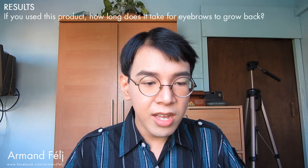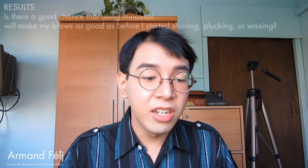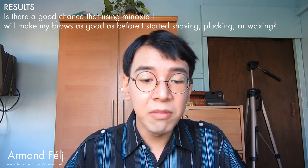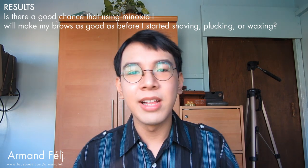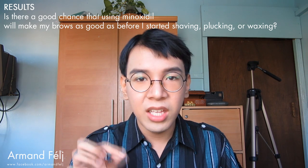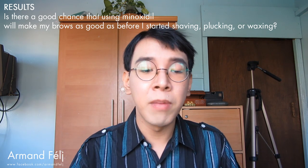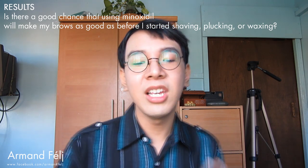If you use this product, how long does it take for eyebrows to grow back? As I mentioned, cases may vary. So is there a good chance that using Minoxidil will make my brows as good as before I started shaving, plucking, or waxing? It depends, because if you pluck for 10 years, like I did, it will depend on how you plucked it. There are so many factors, but if it's initial plucking and then you decided that you wanted to grow faster, this could possibly grow your brows back to how they looked before you started plucking, shaving, or waxing.